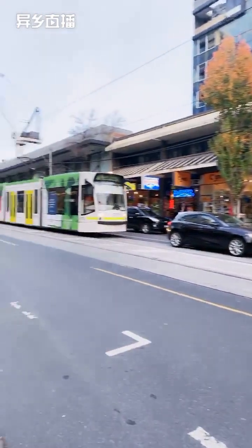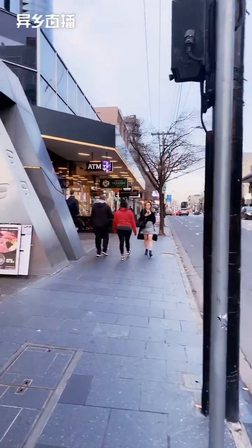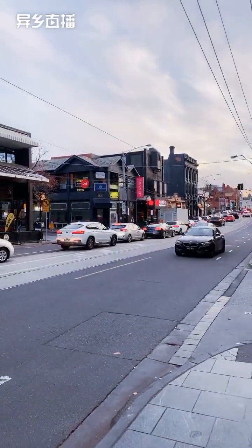There you go, here the tram is. Do you want to drop down the chapel? I think that's all. Okay.